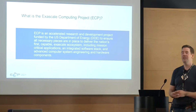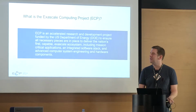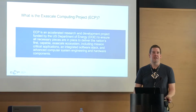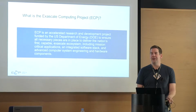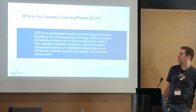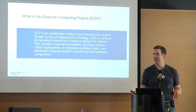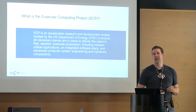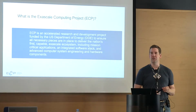Okay, so ECP has a rather long definition, but essentially it's a large, something like 300 million a year project in the US. It's a collaboration of 17 national laboratories. And the goal is actually not to deploy exascale machines. It is to prepare an exascale-ready, exascale-capable software stack. The procurement of the actual exascale machines in the US is up to the facilities, and that's going on concurrently. But ECP is really a software project. And because of that, Spack has started to play a pretty large role.